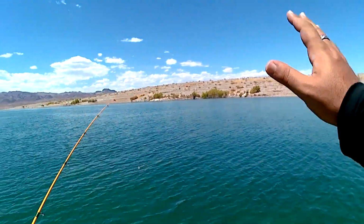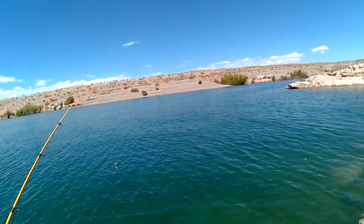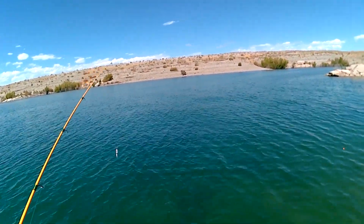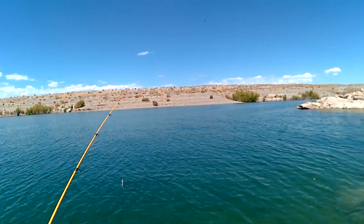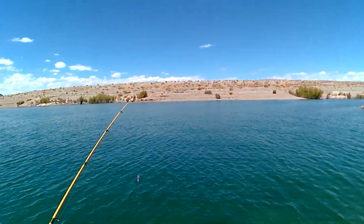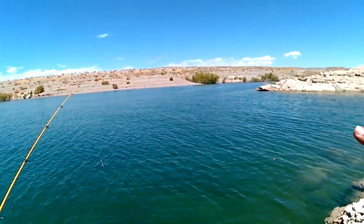Now I've seen a few carp jump around, so I have my one rod set up there with some corn for carp. I don't have any of my little method feeders. I have a little homemade project that I'm running on that. I will show you guys what that looks like when I rebait that one. So we're trying for some carp out there.